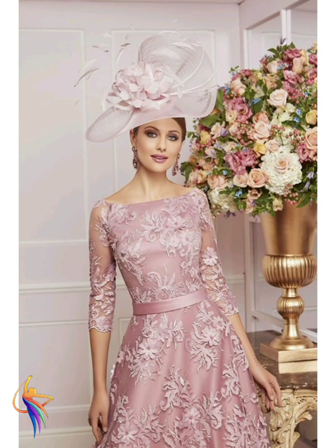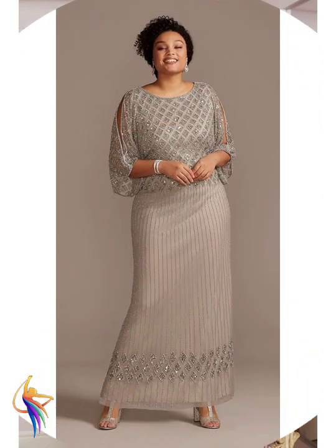And also a different dress style, you can see the girl, they are very beautiful, I like this. And also a different pink color embroidery work dress, very beautiful, I like this.